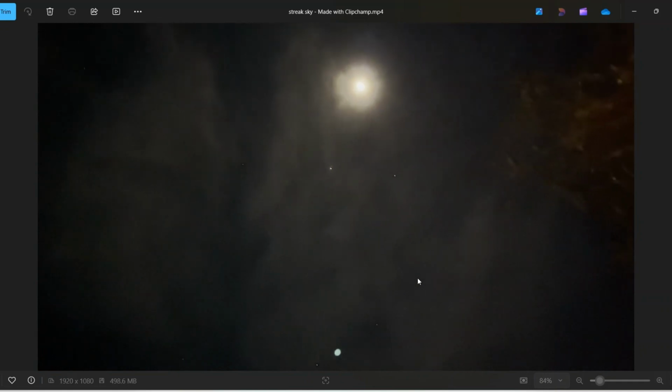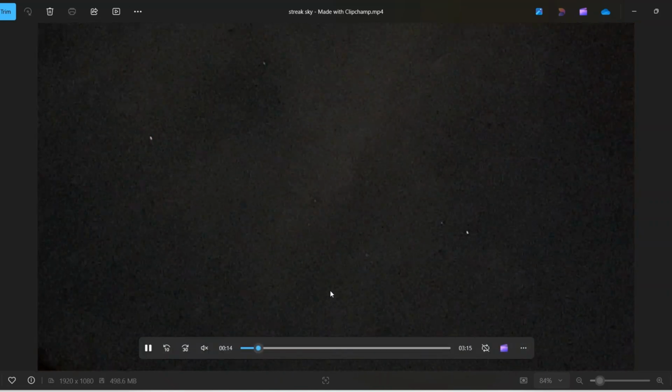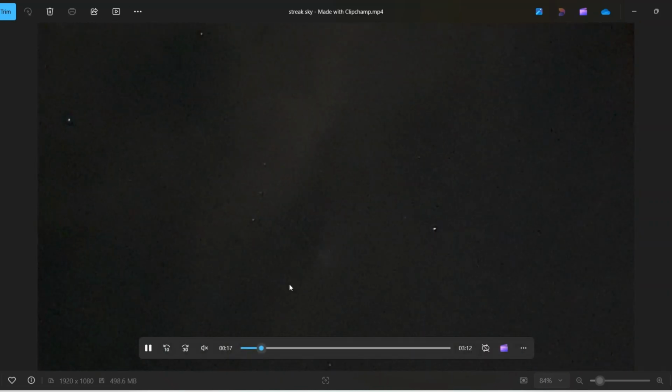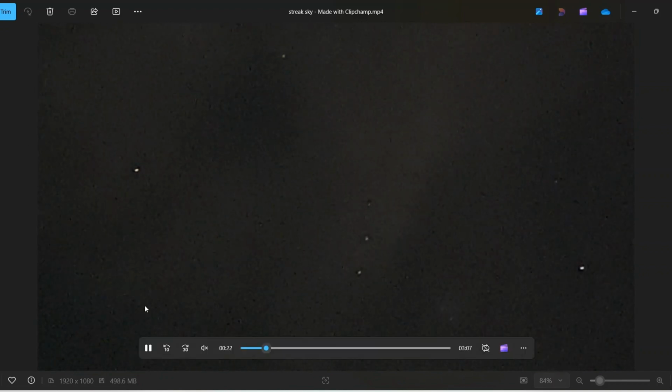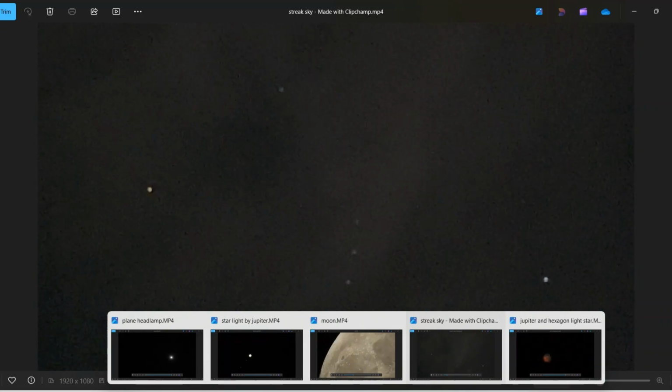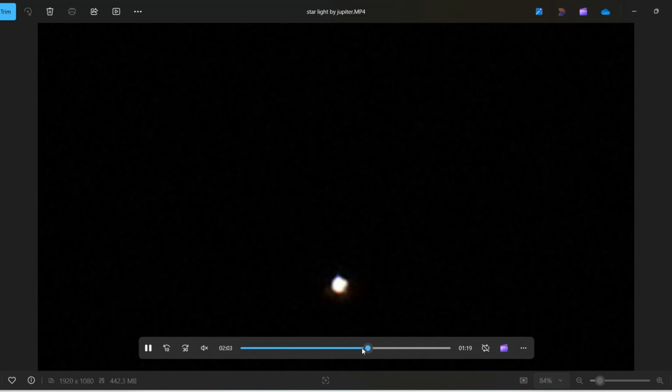Okay, folks. So there were some interesting streaks across the sky last night. I was keeping an eye on the moon, and I had a time lapse going of the night sky. It's always interesting to see Orion's Belt. You've got Regulus over here and Betelgeuse. And I did get some Jupiter footage as well that I'm going to upload and share too.